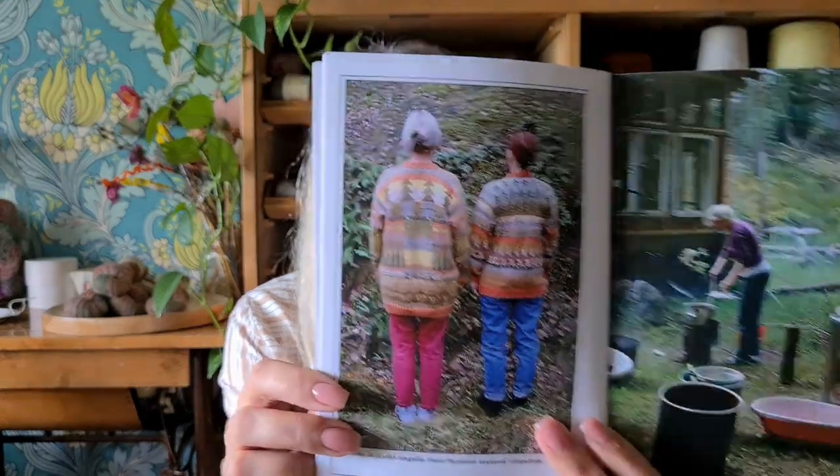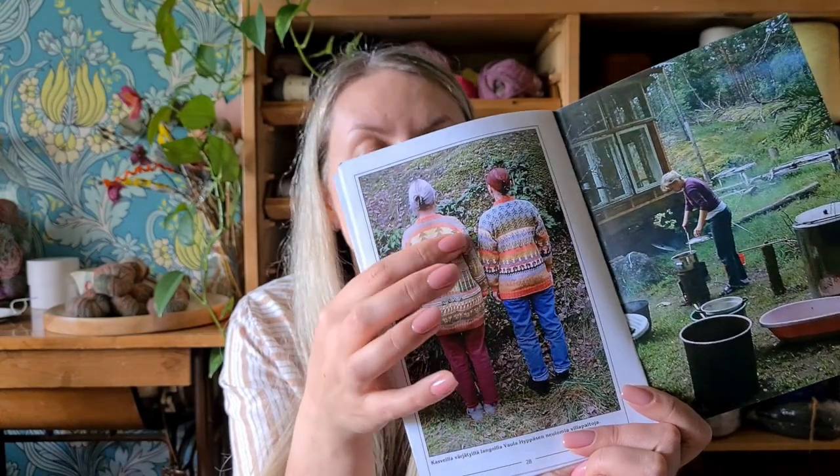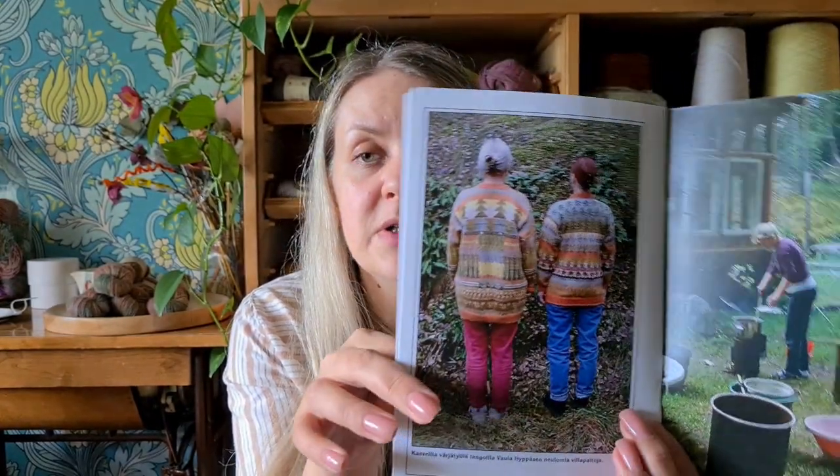And what's cool here? Sweaters by Sirkka Kenenen. Or at least they look like, I think. Or at least they were inspired. I'm not sure, but they look very much in the same style. Here are the similar trees that I'm knitting now. I don't know, are they by Sirkka Kenenen or are they inspired by Sirkka Kenenen? But anyway, same style.